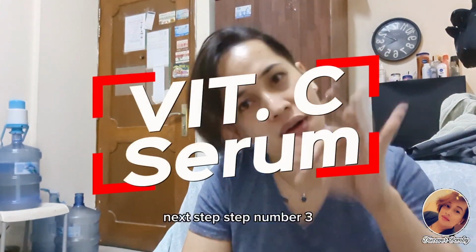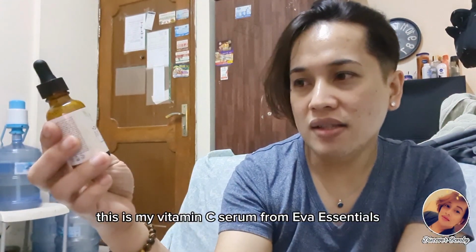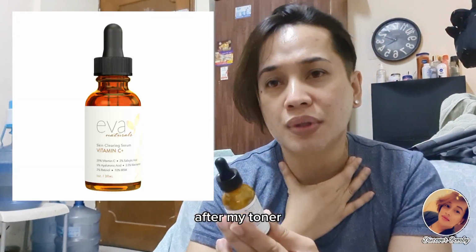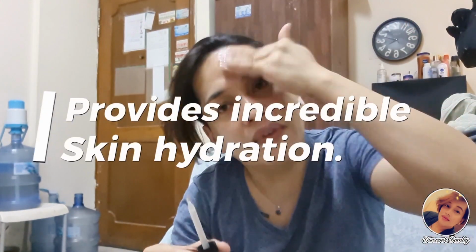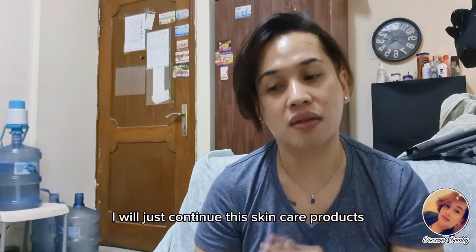So, next step, step number 3. Ang ating step number 3 is using the vitamin C serum. Here. This is my vitamin C serum from Eva Essentials. It has vitamin C, salicylic acid again, hyaluronic acid again, niacinamide, retinol, and MSM. After mo mag-toner, ito yung third step na gagawin natin sa ating skincare. Apply na natin. Ang vitamin C pampaputi. And I'm using this for almost 1 week na and kita ko naman yung results. May mga results siya.